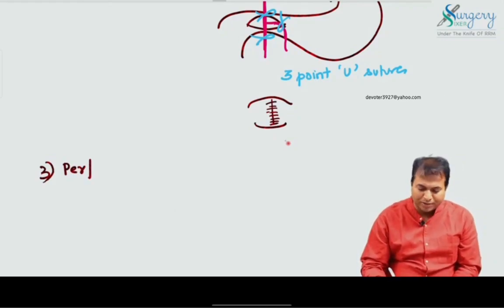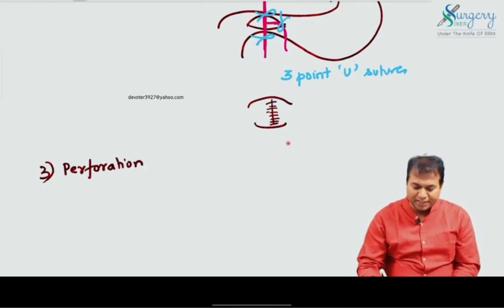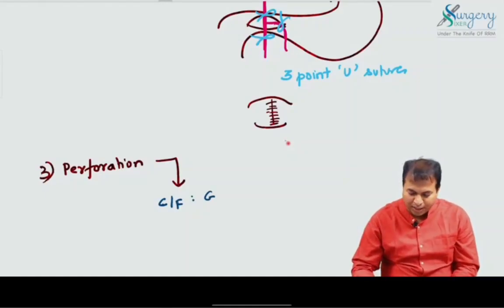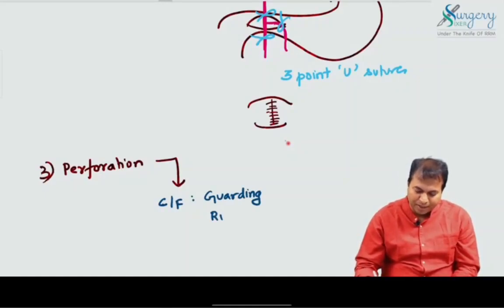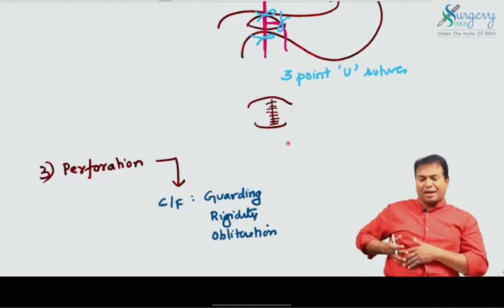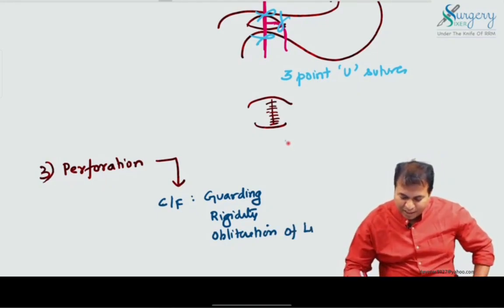I hope as house surgeons you would have seen so many perforations being operated in your hospital. Perforation patients are easily diagnosed with the basic clinical features. What are the clinical features? They will have guarding and rigidity. So the patients are diagnosed with the guarding, rigidity on examination, and there will be obliteration of liver dullness because of air over the liver.